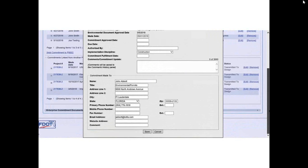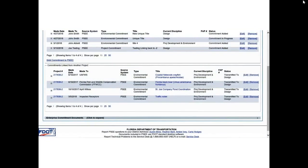Have been addressed. The required fields have been updated. Click the Save button at the bottom. The commitment will be created and displayed in the commitment list. When it has been created, you may add more information, such as documents or additional contacts. Also, the commitment can be edited and removed depending on privileges granted.